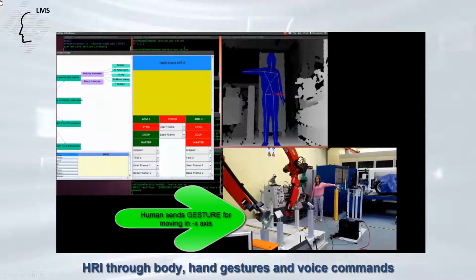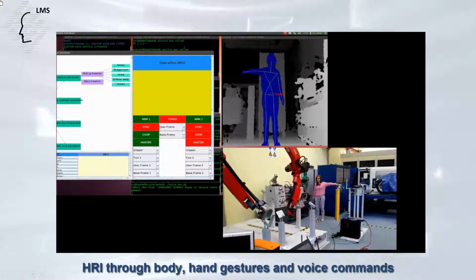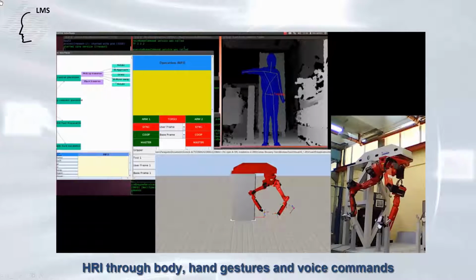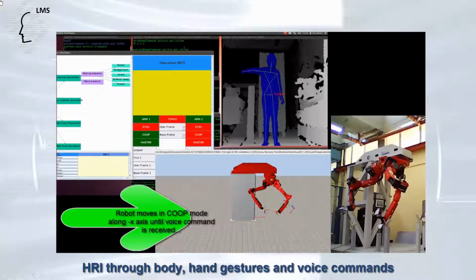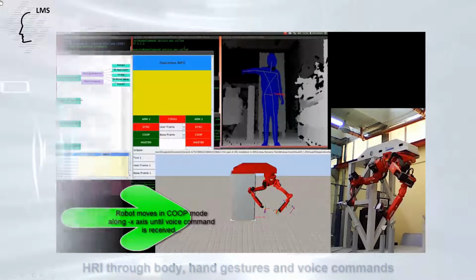The human can easily move the dual-arm robot with simple gestures. The cooperation of both arms is possible in this mode as well. The robot's speed is adjusted at a low level, following the same logic as that of the traditional programming approaches. Similar to the body gestures, the robot is commanded by the human via hand gestures. The robot follows a path along a user frame, according to the human commands.